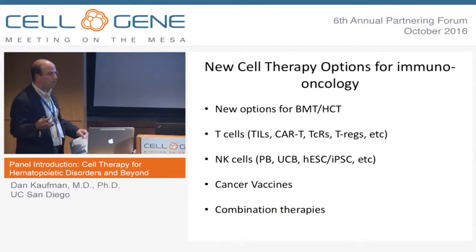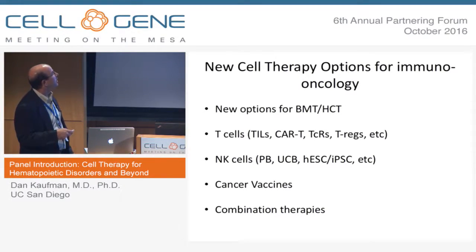So we've heard in the first couple days of the meeting, and some more yet today, about cell therapies for immuno-oncology. And so really there's a lot going on. There's new options for bone marrow transplant or hematopoietic cell transplant. There's obviously a lot going on in the T-cell space with TILs, tumor-infiltrating lymphocytes, which is an older technology. CAR T-cells, of course, which is rapidly developing, and other T-cell engineering or populations that can be used. I'm going to talk about natural killer cells primarily and where that's at as a field.